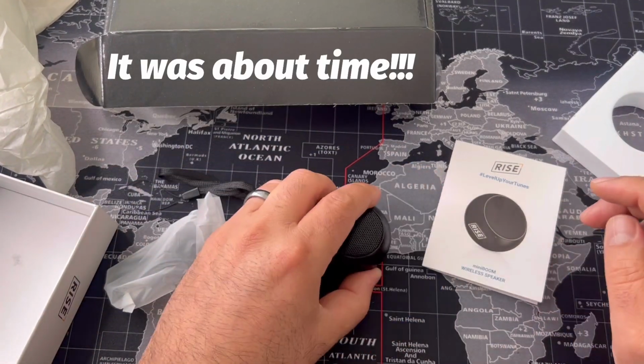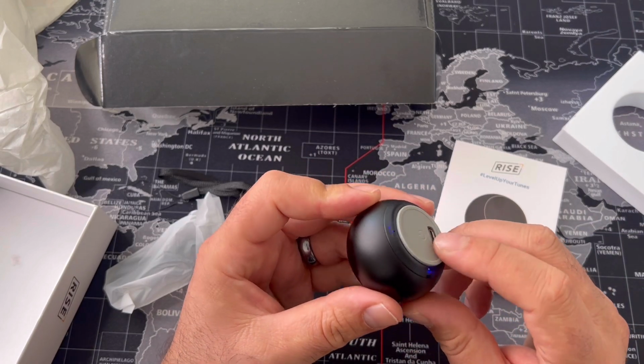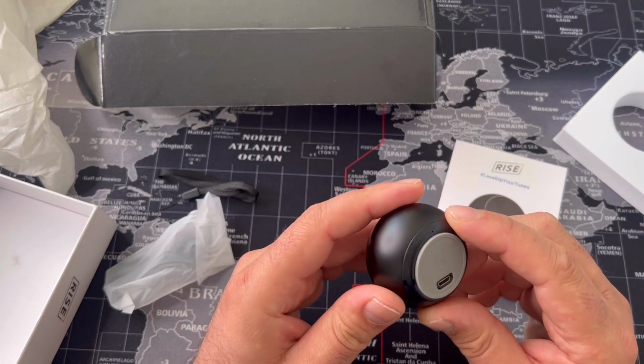Cool. I'll stop it there. I'll go and play a little bit with this thing. I'll test the battery life.